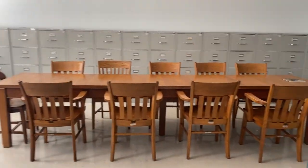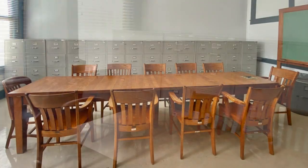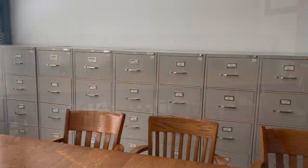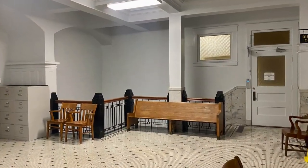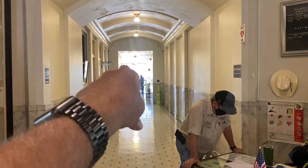Well, this looks like a jury room and an office, file storage. I was right about that section being added on and that section over there being added on after the fact. You want a good picture? Yeah. Well, that was a pretty nice courthouse. It wasn't extravagant. There were some kind of quirky things about the courtroom, which is pretty cool.